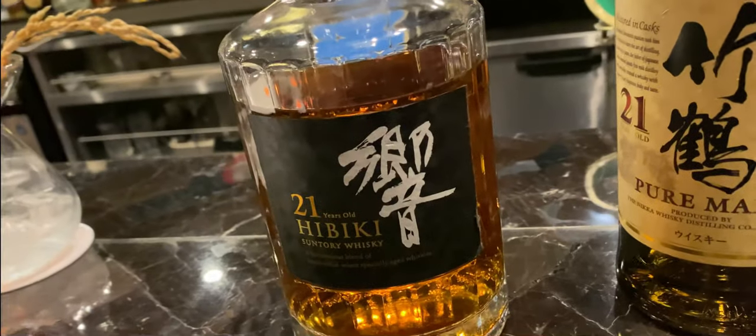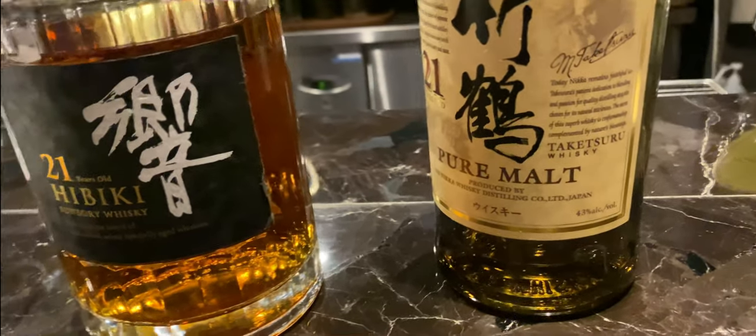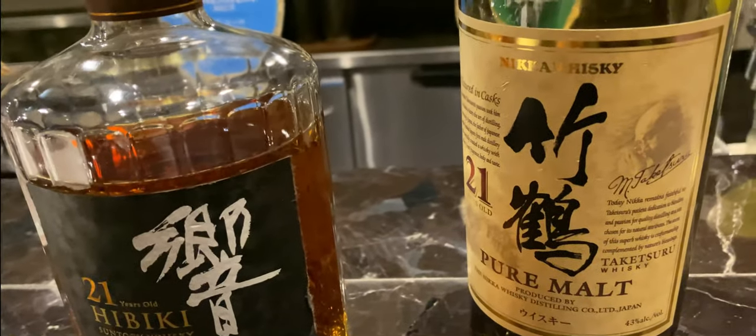Let's do it. All right, so here we have the 21-year-old Hibiki. Here we have the 20-year-old Takatsura. This one is $65 an ounce. This one is around $50 to $55 an ounce.